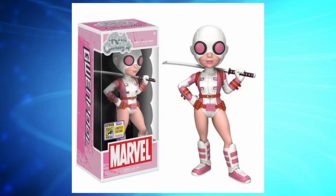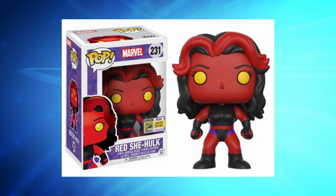She's just in this power stance. I think this is going to be a very... it's the first time we're getting a Whirlpool as a rock candy, I believe. I don't think she's in something else, so collect your rock candies away, get more Marvel. Then we're also getting a red She-Hulk.